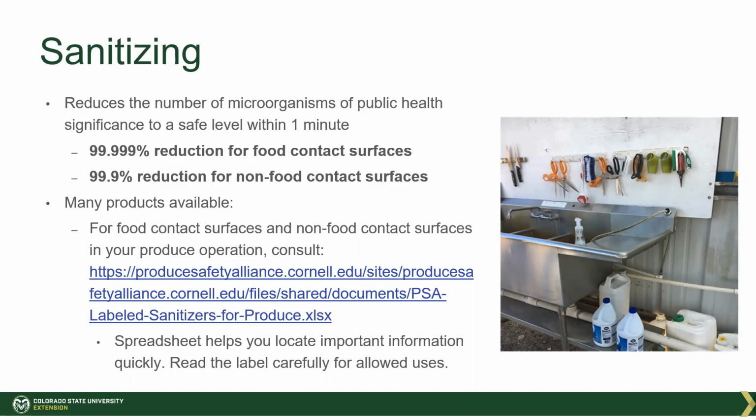Another thing to consider is, does it need to be rinsed or does it need to be wiped off? The labels are very specific in what they indicate you need to do after it's been applied. Another thing is, how safe is it for employees to use? Will they need some kind of personal protective equipment, or PPE? If they do need that, do you have that available? Can you get that for them? And then finally, is it approved for food contact surfaces or non-food contact surfaces, or both?